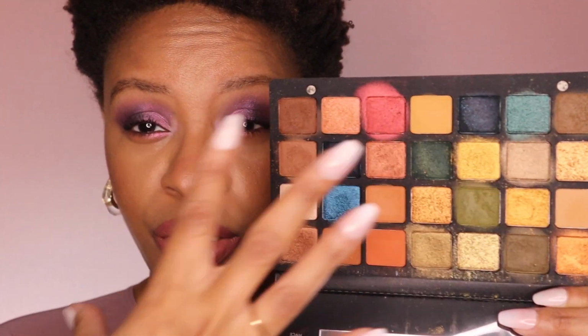This is a $125 palette. And I think Natasha Denona went up on her prices, so it might be like $129 or something crazy like that now. But this is an expensive palette. And I think that if you're going to invest in something like this, if you're just starting out, it should be something that you can get a lot of use out of. If I were just starting out now, I would spend that kind of money on a palette that was more fun, that wasn't as practical, because I have a lot of practical palettes.